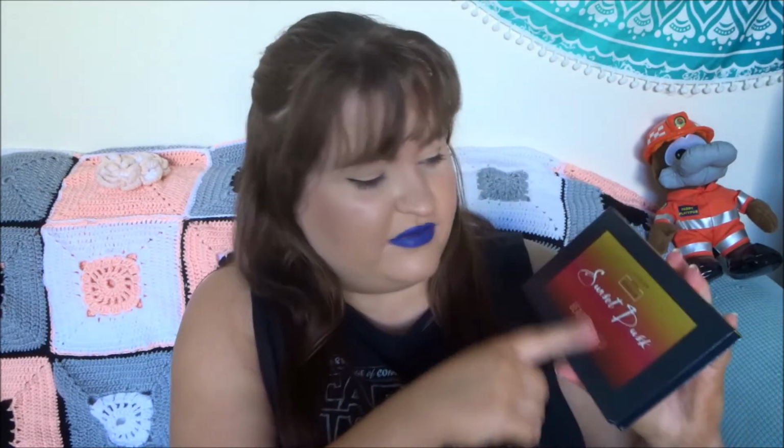I have an eyeshadow palette here. I bought this one on Wish. This is supposed to be basically a very cheap dupe of the Natasha Denona Sunset palette. This is the Beauty Glazed Sunset Dusk eyeshadow palette, and it comes with a sleeve over it. It feels really nice, and I love the packaging.